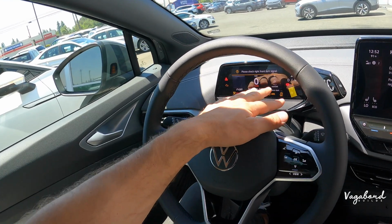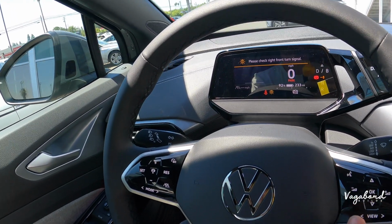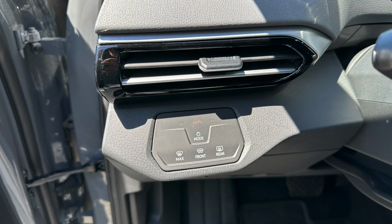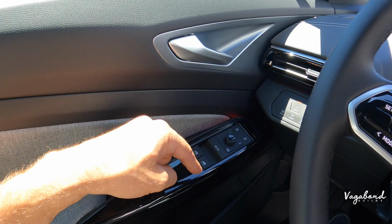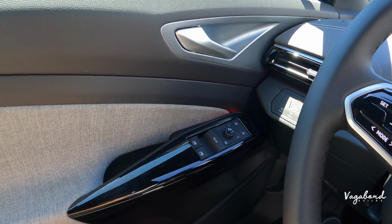Let's go ahead and turn on the car so you guys get an idea. You can go through little views, your info cards, and go back to that, and then come back to the center. And then you got your control units for your lighting, and then your control units for your windows and side mirrors. Okay, I mentioned that this doesn't come heated, but both do come heated. The Pro and the Pro S side mirrors do come heated in both.